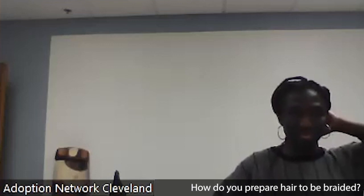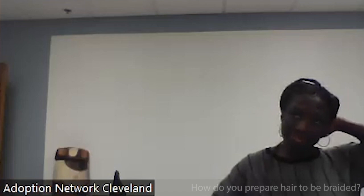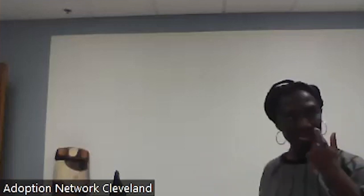There was another question. How do you prepare the hair to be braided? For my daughter, usually I shampoo and then I condition. Again, she's little, so I try not to apply heat. If I'm not braiding it right away, I section it out into 4 big sections or 8 and then twist it out. Once it dries and you take the twists out, it's usually straight enough to easily navigate and braid.